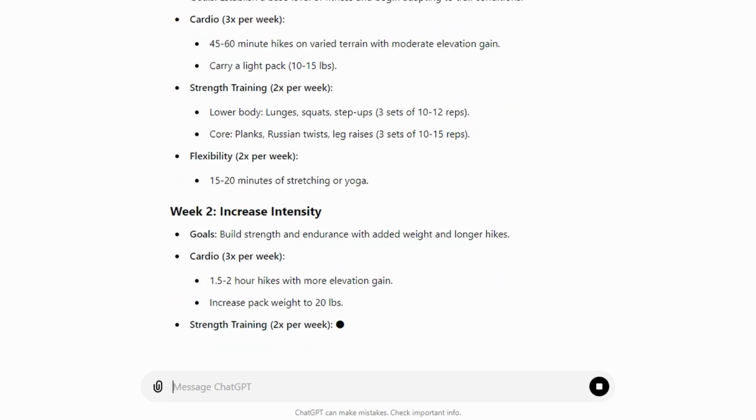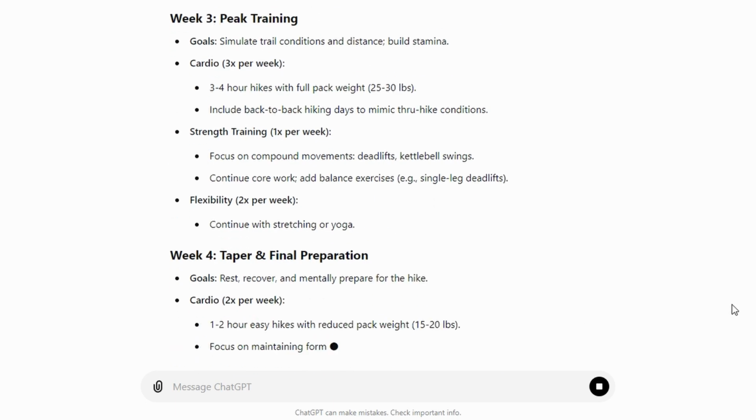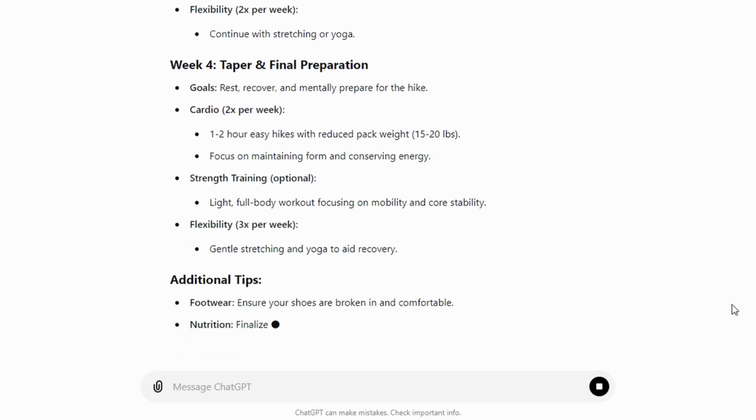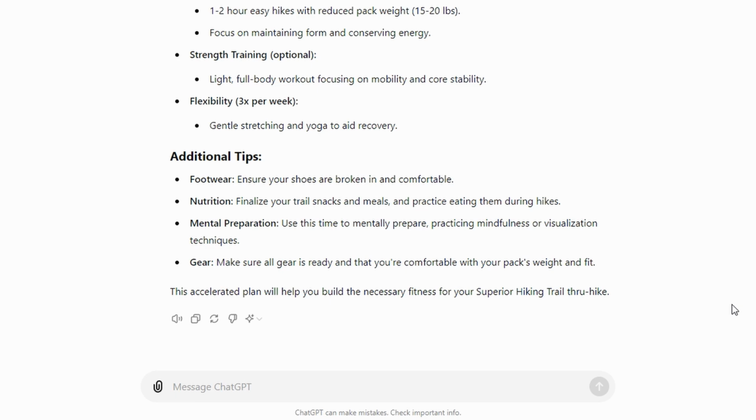This looks like it makes a lot more sense. It's something we can do in several weeks rather than over the course of 3 months, and I think it looks fine. So sometimes with ChatGPT, you just need to go in there and refine your prompt a little bit to get what you need. I do like the additional tips quite a bit.